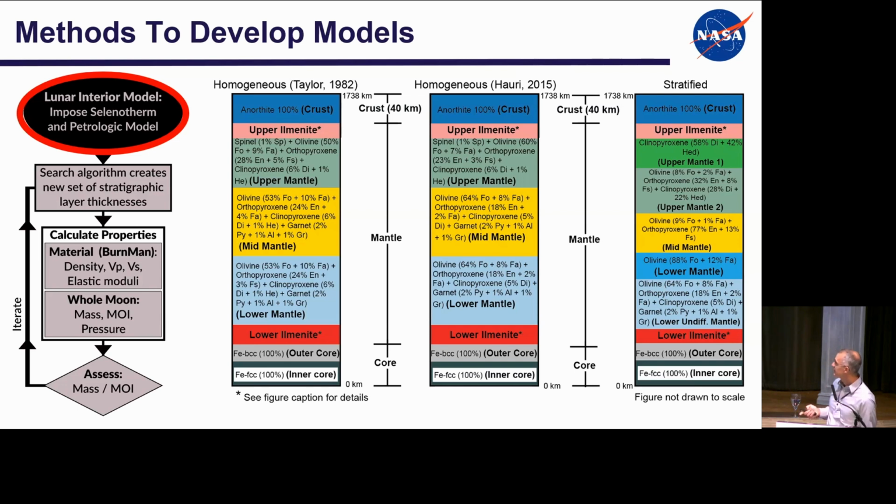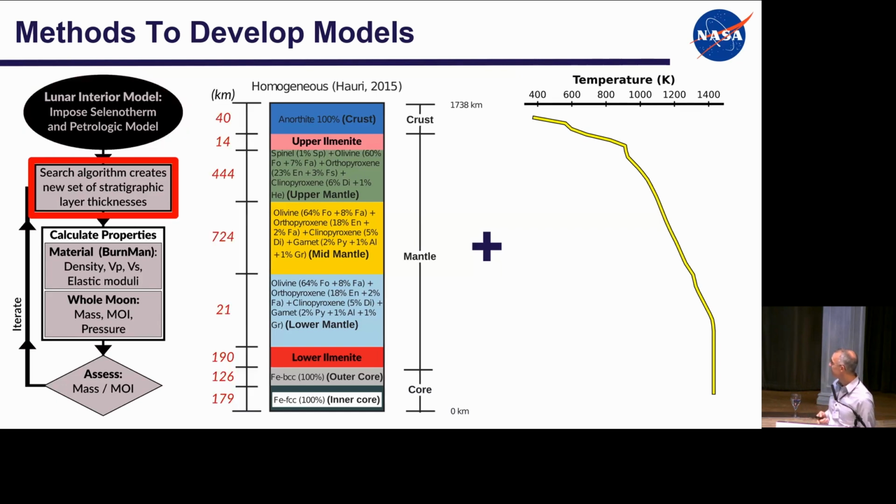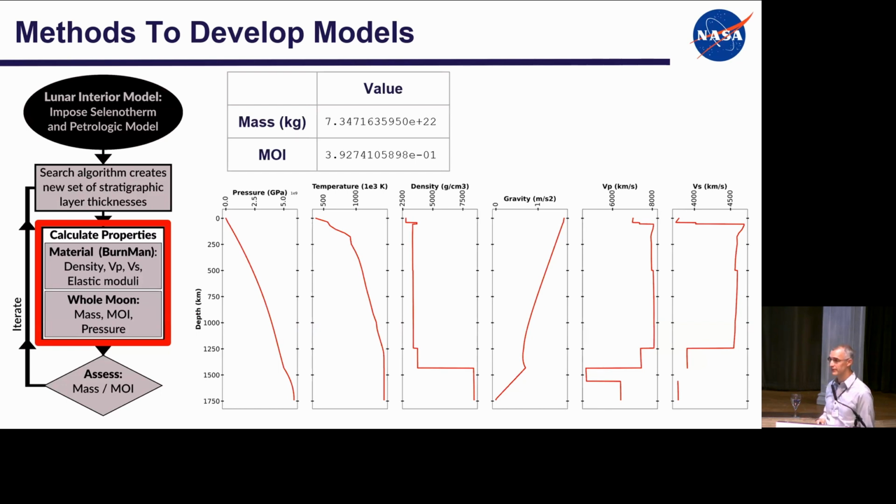And so the idea is that we're here at this stage, we're just selecting these. And now what we want to do is we want to start up our search algorithm, right? So we choose one of those profiles and we choose the temperature profile right here. And notice I don't have any thicknesses on here. And so this is what happens. We go ahead and choose those. And this is somewhat random. We choose some thicknesses. And that allows us to then go ahead and start calculating some properties.